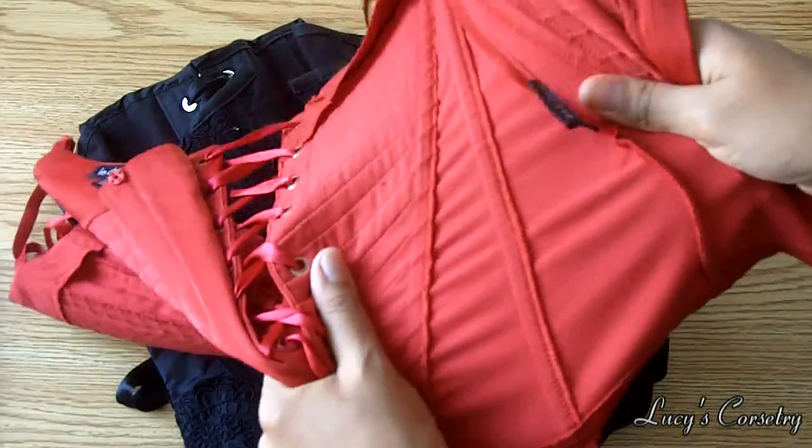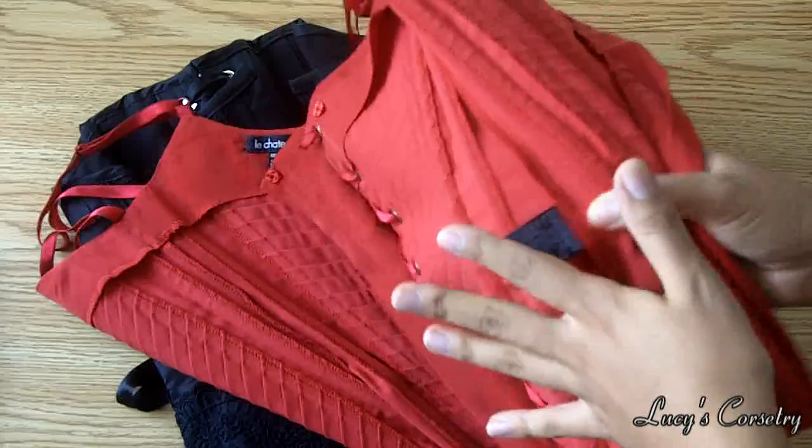So this one is actually 5% spandex, and you can see how it stretches. So that is no good. You do not want that in a corset.